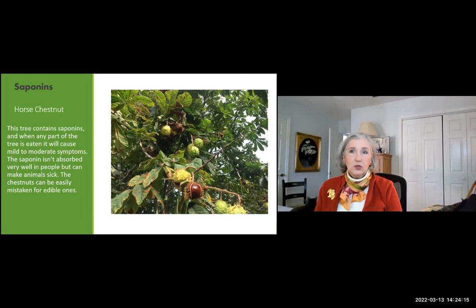Another one is horse chestnut. This tree contains it, and when it's eaten, it will cause mild to moderate symptoms, but it will make animals sick as opposed to people. And the chestnuts can easily be mistaken for edible ones. You'll see an example here of a defense mechanism, these burrs on the chestnuts, which, as we well know, resemble gumball tree balls.